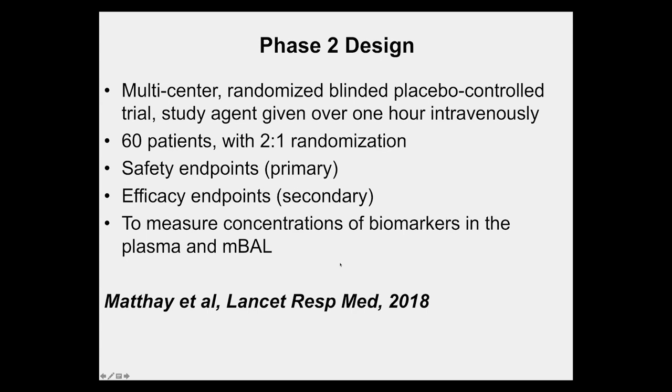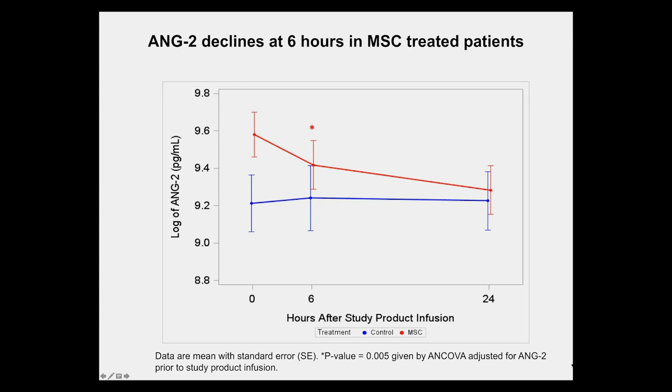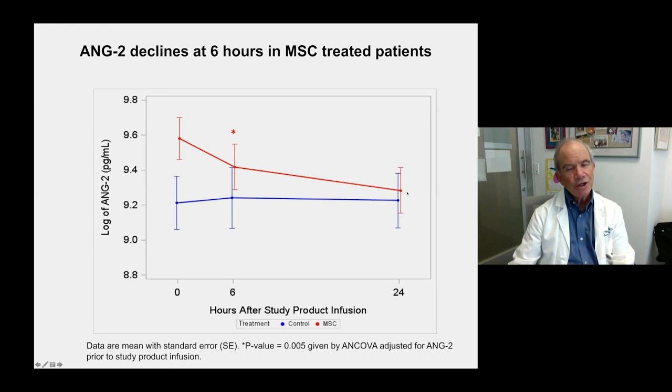And we measured biomarkers in the plasma and mini BAL. This was published in 2018. And you can see on this slide that plasma angiopoietin 2 declined significantly in the patients who received the MSCs. This is an important finding because angiopoietin 2 is a marker of endothelial injury and also a mediator. And it almost achieved significance at a later time point as well.